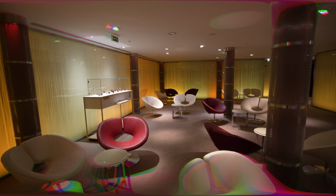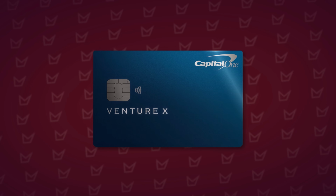Now, there's many credit cards out there that offer airport lounge access among the perks, but they usually charge a hefty annual fee for that, whereas this credit card is a card that effectively pays you to go to the airport lounge. I'll explain what I mean, but first I'll share with you the name of the card, which is of course the Capital One Venture X.